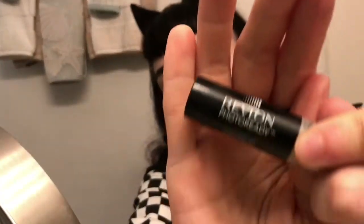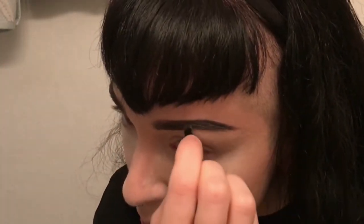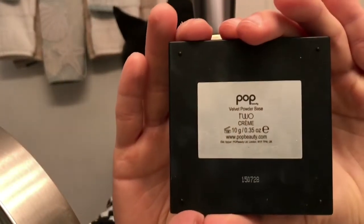Next, I'm going to go on with my Revlon Photo Ready Concealer in the shade Fair Clair. And I'm going to define my brows and cut them with this concealer. Once that is all done, go ahead and wipe all the bake off your face. Next, I'm going to set my face with this Pop Beauty in the shade 2 Cream powder. It's pressed powder.